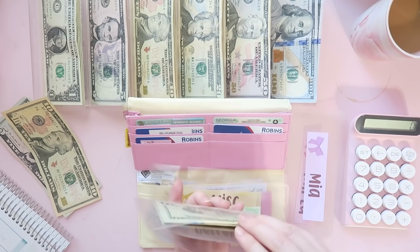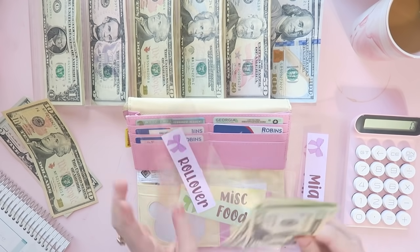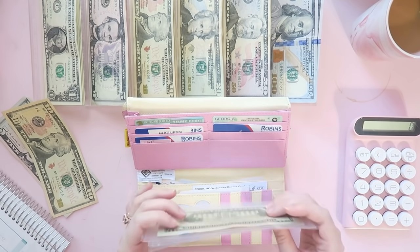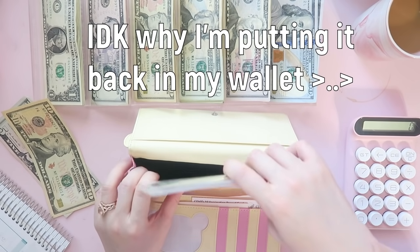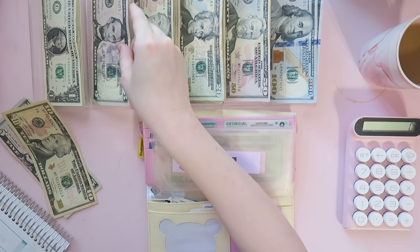And I've been pulling from this when I bought my makeup, so that's where I used it from. So it doesn't have a lot. You would think it'd have more than 100. Oh, it actually has 100. So yeah, I've been using this for myself. Don't feel guilty using money, especially for self-care, because my skin is aging, so I was trying to get some skincare items. So I'm gonna start with Mia, and she gets $25 every week as per usual.